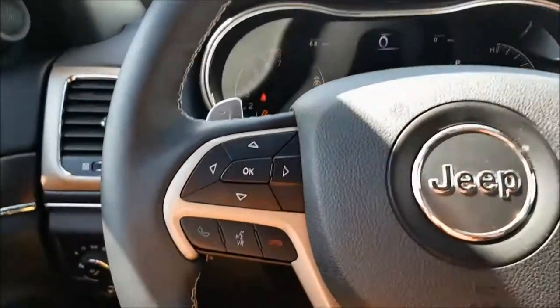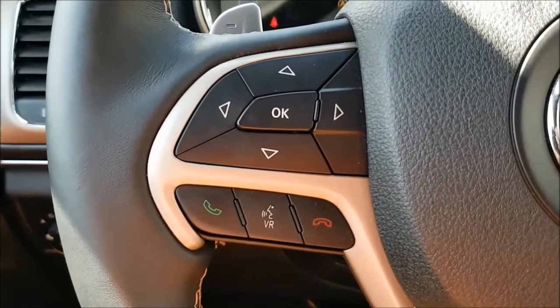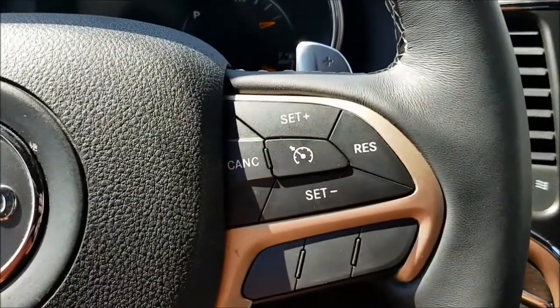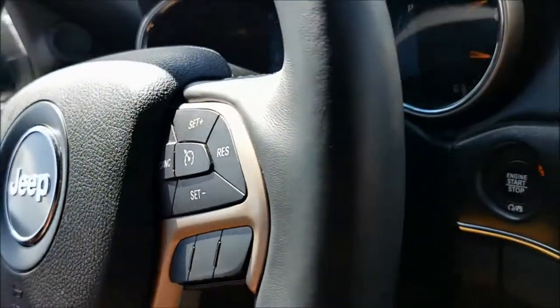Down to the left of your wheel, you have your hands-free calling with voice commands and the controls to your digital menu. Then, over to the right of your wheel, you have your cruise controls in a very convenient location. On the back side of your wheel, you have your wheel-mounted audio controls so that you can keep your eyes on the road and your hands on the wheel.